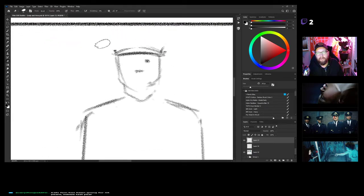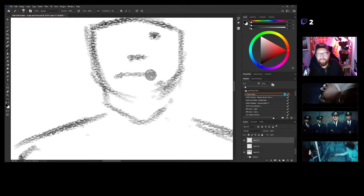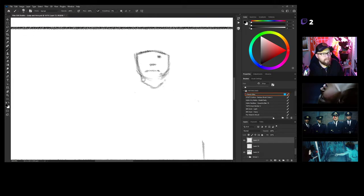There's all kinds of wrong stuff about the proportions of some of this stuff that I'm drawing. Get messed up in here.